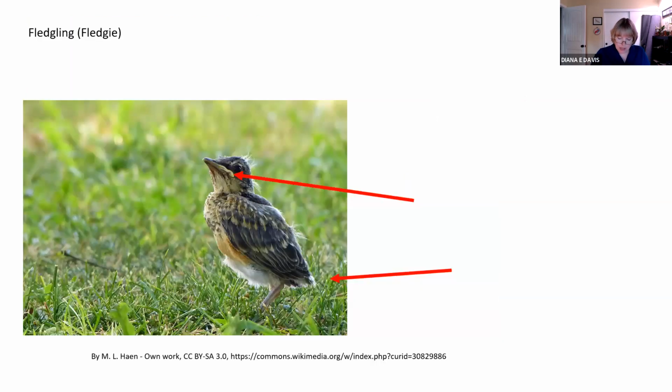The nestling stage lasts about 2 to 3 weeks for most songbirds. And it can last up to a couple of months in larger birds that need more time to get big. So things like raptors and albatross, which are pretty big, may take months. So size matters when you're a baby bird. The bigger you have to grow, the longer it's going to take.